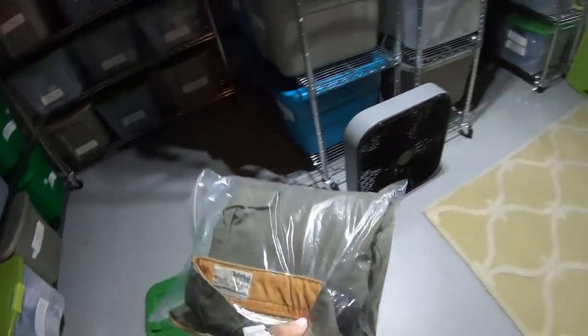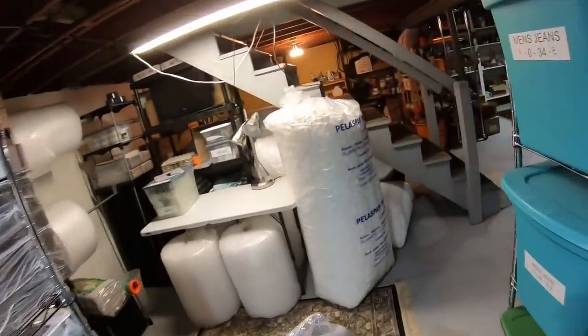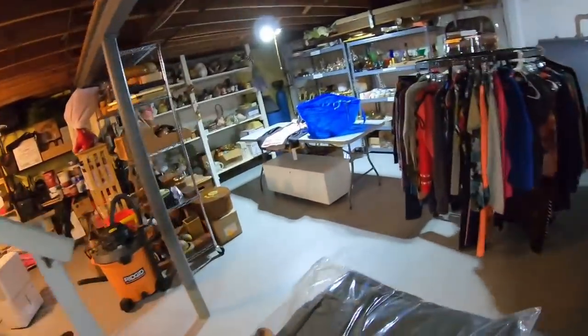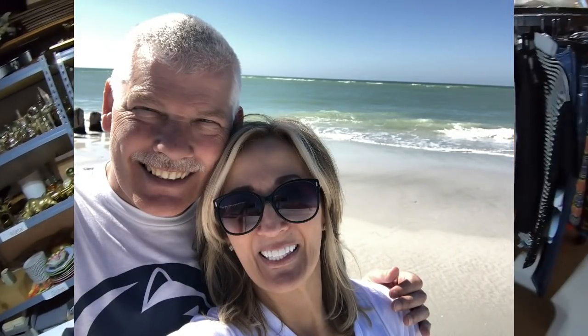Okay, so this is the Timberland men's pants. And did I say what these sold for? I don't even remember. We just came off the plane from Florida. Roger and I had an excellent time. We went to Florida, we swam, the water was a little cold.